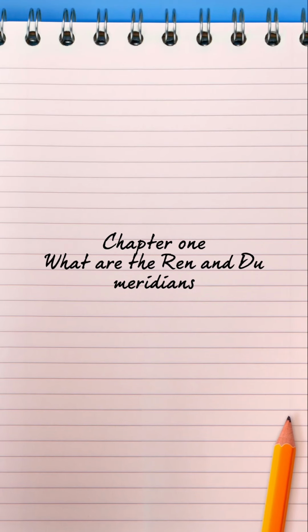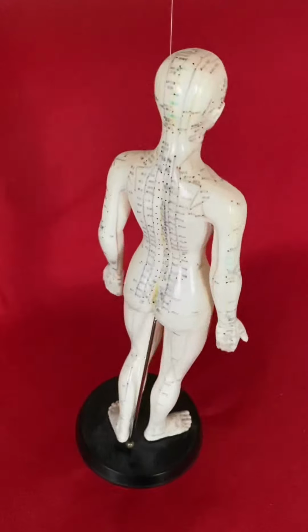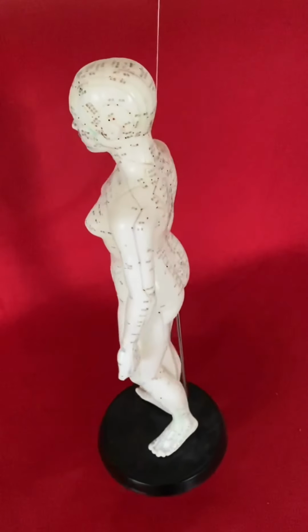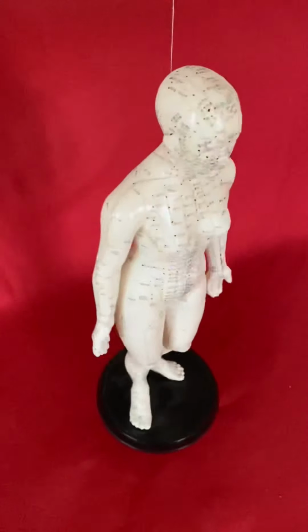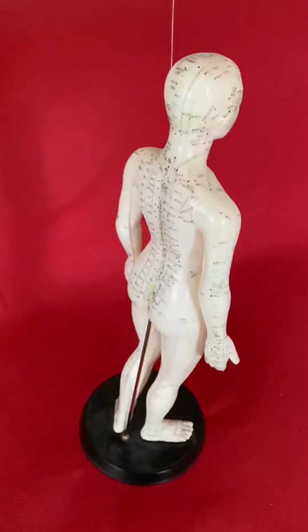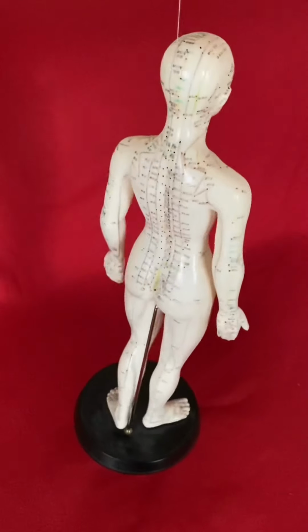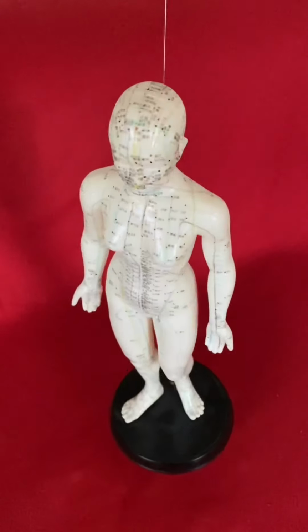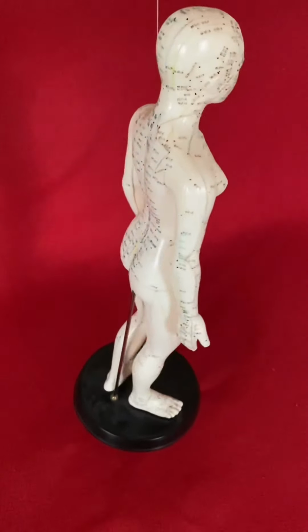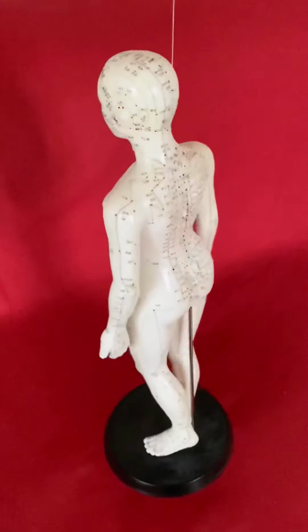Chapter 1. What are the Yin and Du meridians? According to traditional Chinese medicine, the body is linked by 12 main meridians and 8 extraordinary meridians. The meridians link the upper body to the lower body, the inside of the body and the outside. Meridians also transport qi and blood all over the body, help obtain a diagnosis and treat all diseases. They are also in charge of life or death.